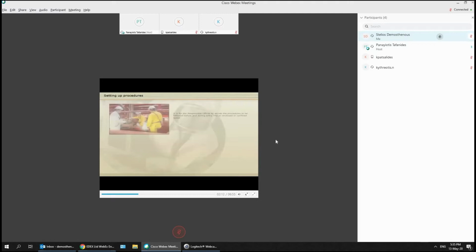It is for the responsible officer to decide the procedures to be followed before and during entry into an enclosed or confined space. He will use the findings of the risk assessment to help him in his decisions and planning. The exact procedures will depend on whether the assessment shows there is minimal risk to the life or health of a person entering the space, then or at any time in the future.